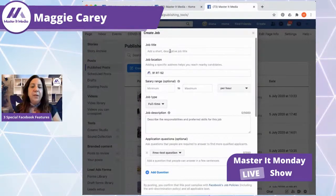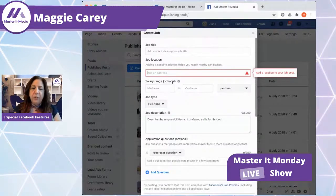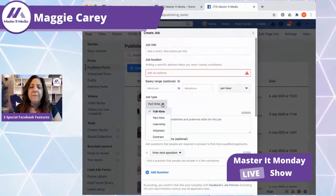So here I can put in a job title. I can put the location of the address of the job. I can put in the salary range, which is optional. And notice every once in a while, you're going to see these little i buttons, and if you move your mouse over, it'll give you a little bit more information about that specific topic. Now in here, part-time, internship, volunteer, contract. Are you a member of a non-profit that is desperately seeking volunteers? Guys, here's another way to promote your business or to get volunteers for your organization. Oh, how cool is this?